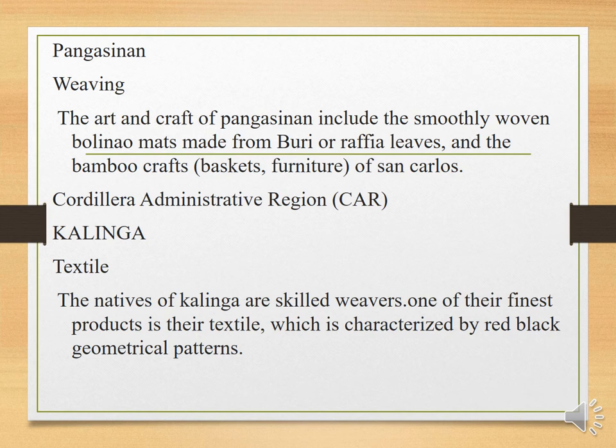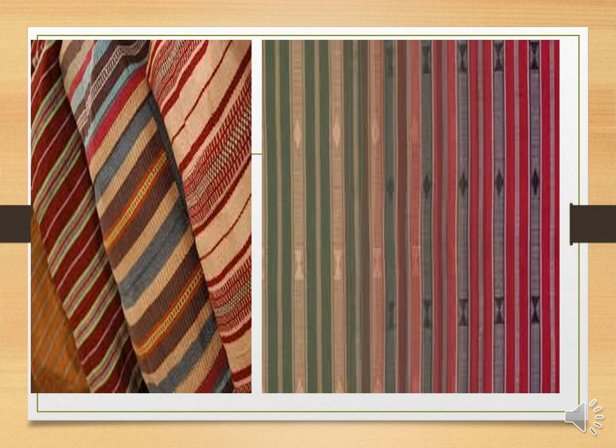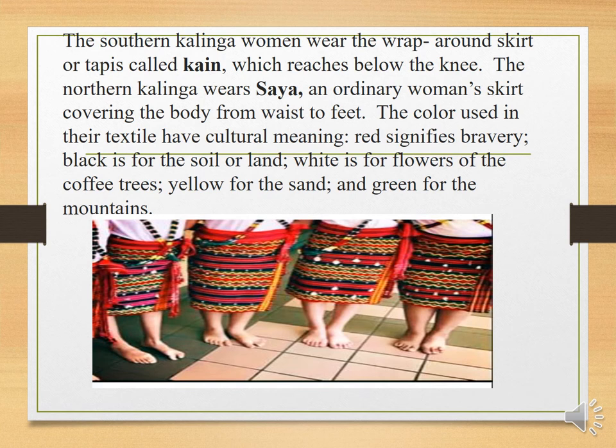Kalinga. Kalinga textile. The natives of Kalinga are skilled weavers. One of their finished products is their textile, which is characterized by red-black geometrical patterns. So this is the example of their textile. The southern Kalinga women wear the wrap-around skirt or tapis called kain, which reaches below the knee. The northern Kalinga wear saya, an ordinary woman's skirt covering the body from waist to feet. The colors used in their textiles have cultural meaning. Red signifies bravery, black is for the soil or land, white is for the flowers of the coffee trees, yellow for the sand, and green for the mountains.